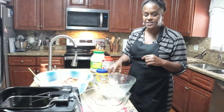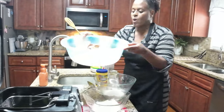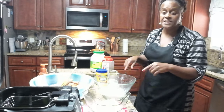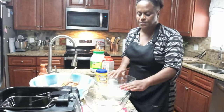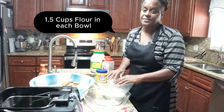So let's get started making this chicken. And my chicken is already washed, cleaned, and prepped. And what we need to do now is we're gonna season up our flours, and we're gonna dip the chicken in the wet batter. Then we're gonna dip the chicken in the dry batter, and then we're gonna fry it.